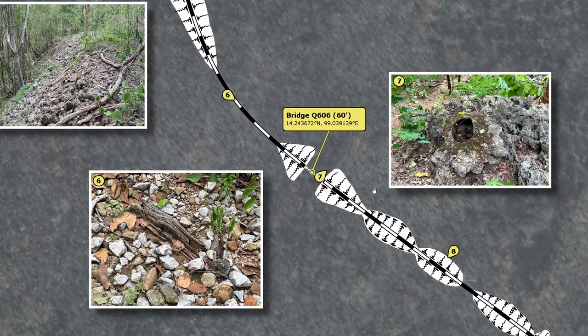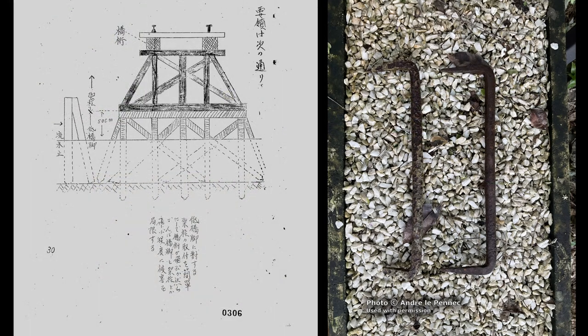I mentioned a moment ago that the bridges were intentionally built in such a way to limit damage in the event of a bombing attack. It was mentioned in the Japanese bridge diagram, and Tamayama also talks about this in his book, how the bridges were held together using mostly clamps and what looked like large staples, shown here.